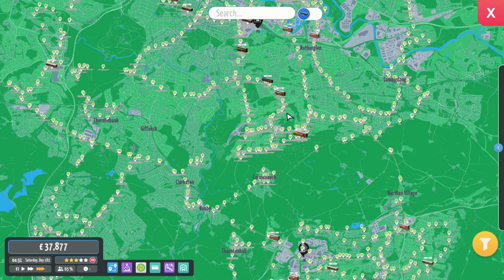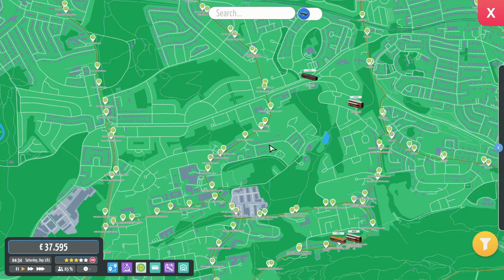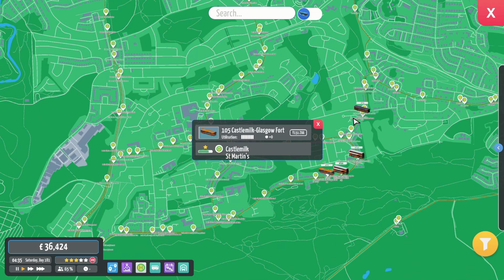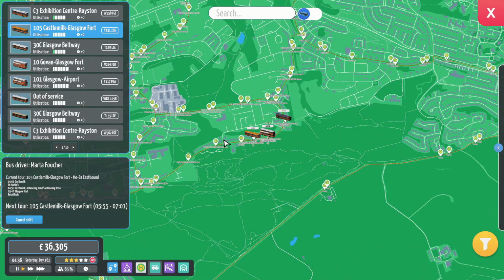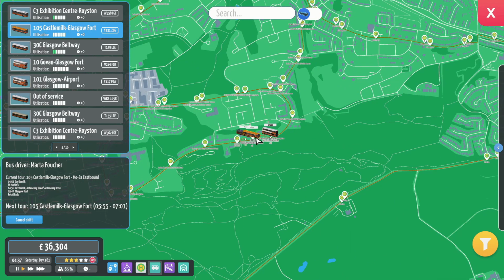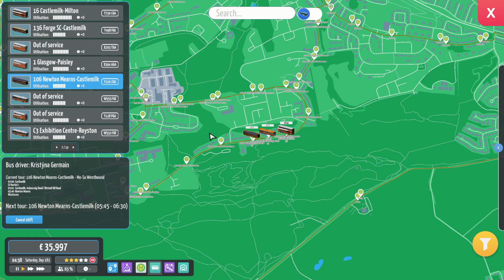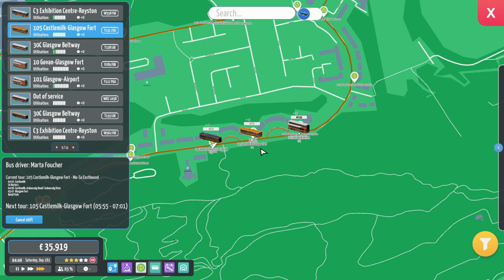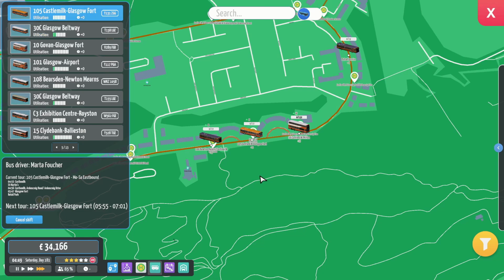Stop the presses, I see both buses. I see a 105, that's going to be on the 0455. And I see a 106, that's going to be on the 5 o'clock. 105 wins. So, 0455, Castlemilk, St. Martin's, to Glasgow Fort Retail Park. What an exciting destination.